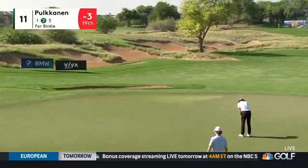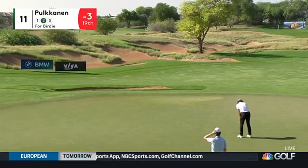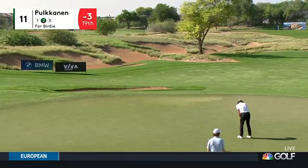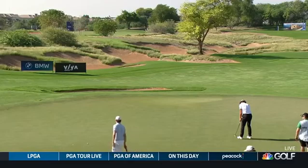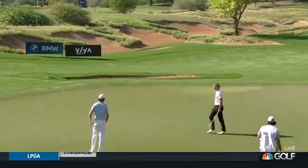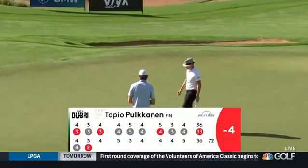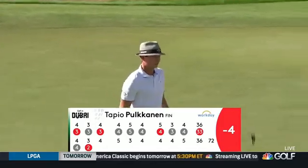The familiar sight of Tapio Pulkkanen. Where's the pork pie hat? Beautifully judged. Yeah, that's one of the best on the field there. Difficult par 3, the 11th. Beautiful putt. Just got in there.